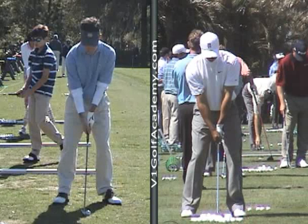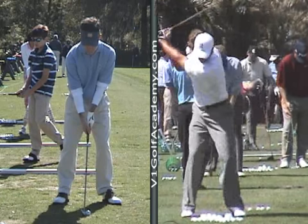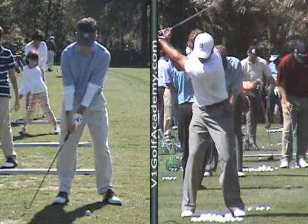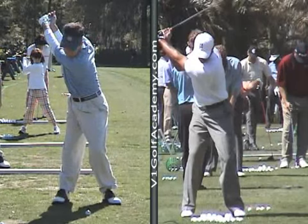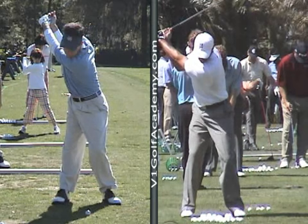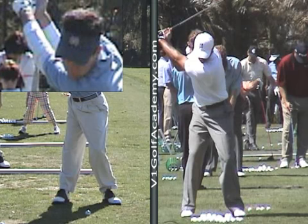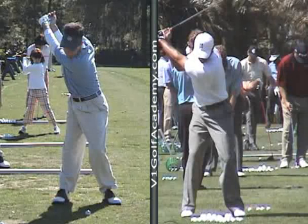You see here Tiger, as he comes back here at the top of his backswing. You're going to see he's got a little bit more weight into his right side here. Good shoulder turn. Arm extension. Excellent. Best I've seen, without a doubt. Nice arm extension, got to create a lot of power. Feet flat. No body movement. This is all good.